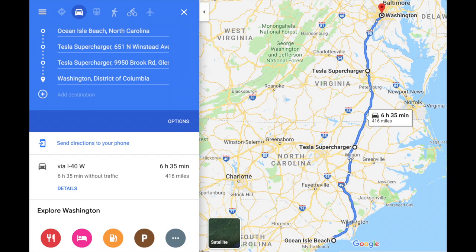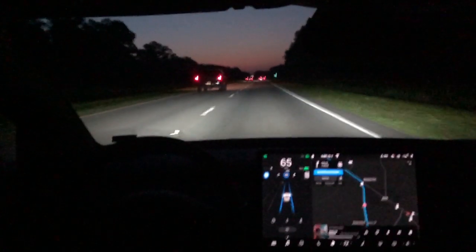I'm only hoping that my toddler's bladder will hold. I know that my wife and I can hold our bathroom breaks a little bit longer than my daughter can. So really crossing my fingers that we don't have to make an unplanned stop, and the only stops that we make are at superchargers. So if you have young kids, it actually makes sense to stop more.